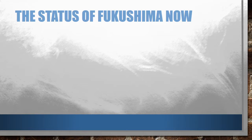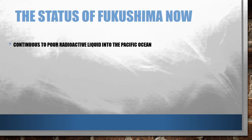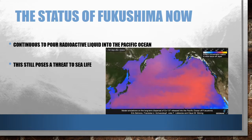So what is the status of Fukushima now? The plant still continues to pour radioactive liquid into the Pacific Ocean, now 3 years after the initial accident, and it still poses a serious threat to sea life. As you can see in the graph, the red areas are higher levels of contamination and have stretched all the way over to the United States' west coast.